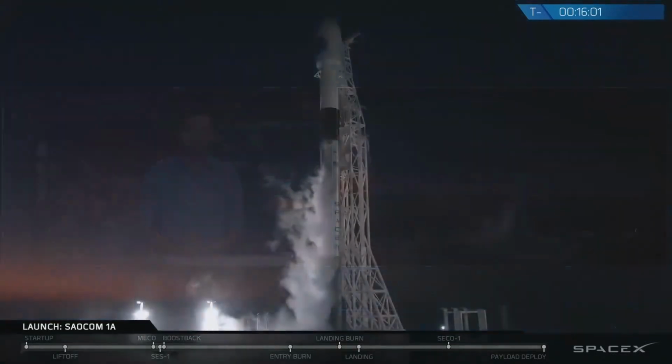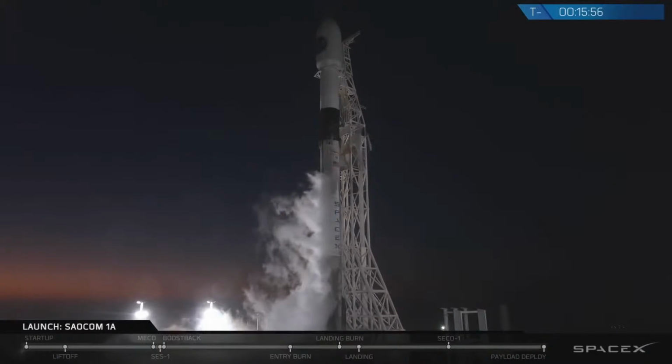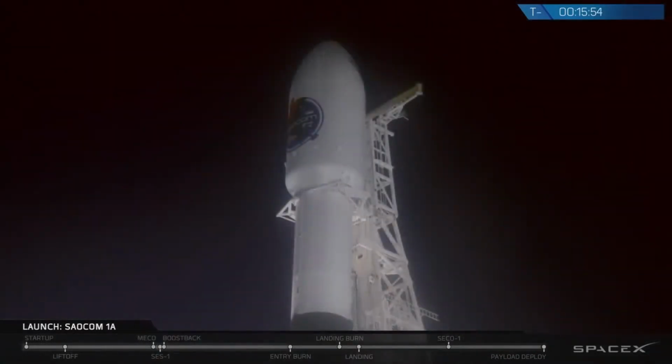Tonight, we'll be placing the SAOCOM 1A Earth observation satellite into a low Earth orbit for Argentina's Civilian Space Agency, or CONAE. Tonight's launch is scheduled for 7:21 p.m. Pacific Daylight Time. That's 0221 hours Coordinated Universal Time, or UTC. SAOCOM 1A will mark SpaceX's 17th launch of 2018.